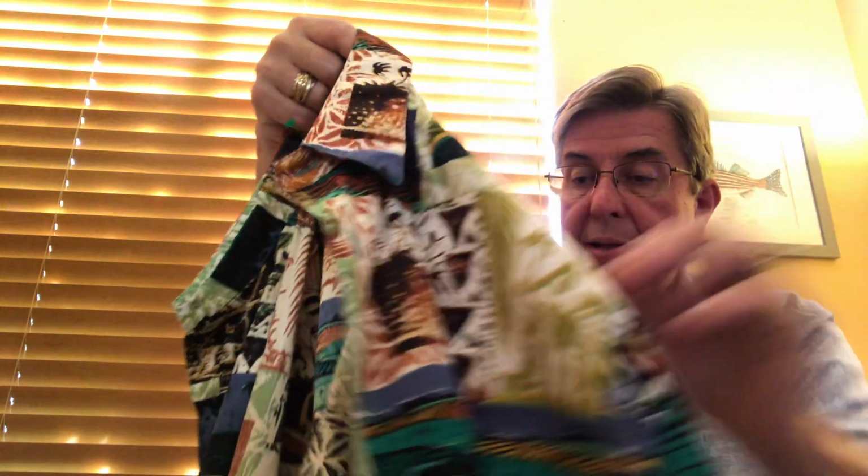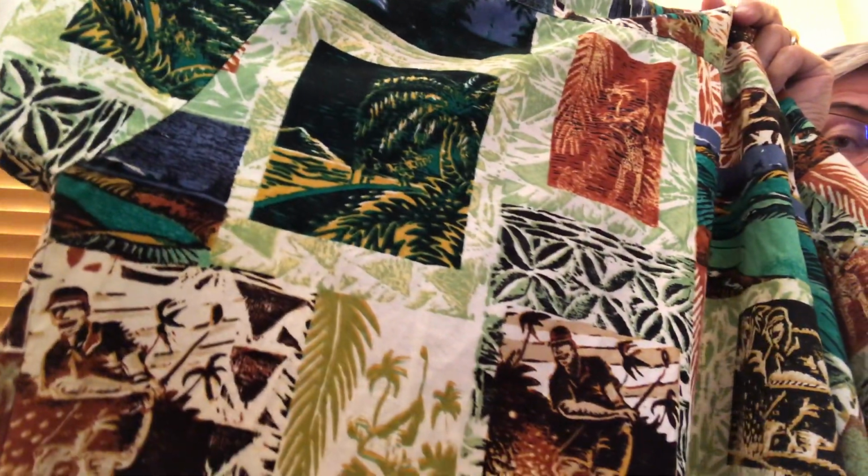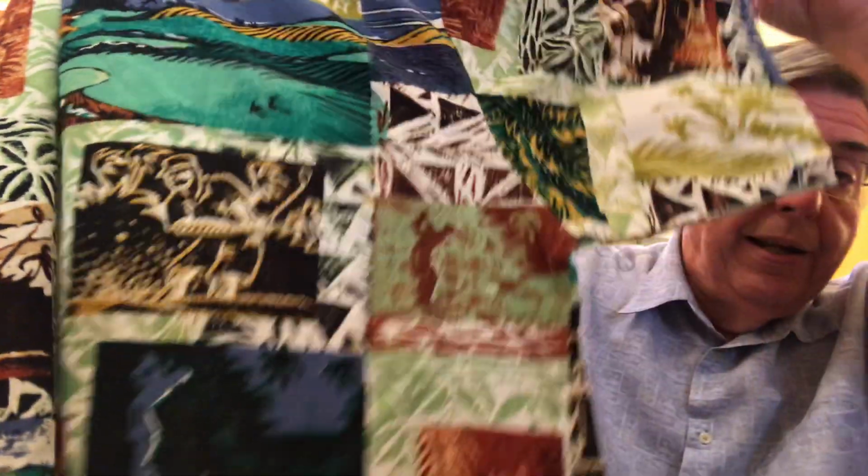And this one is a nice one. This one I got today. I'm not sure what store this was in. But this is a Kahala brand, and it has palm trees and there's golfers. That's what it looks like about it. If you can see them on there, there's golfers. So this is a golf themed Hawaiian shirt, and it's made in Hawaii. Made in Hawaii. So this is a genuine Hawaiian shirt, and it's got a great.